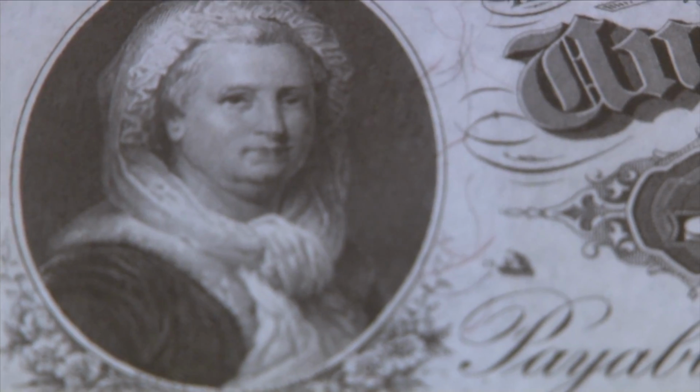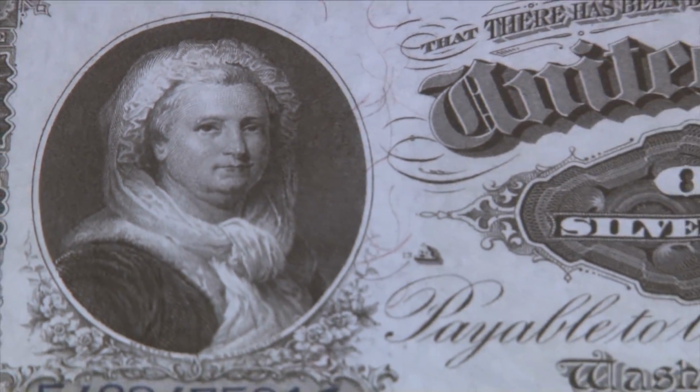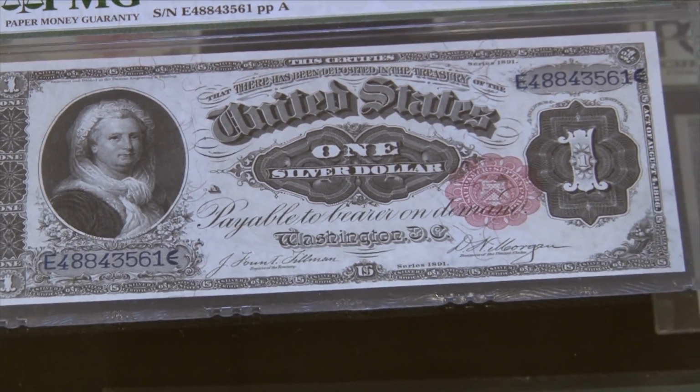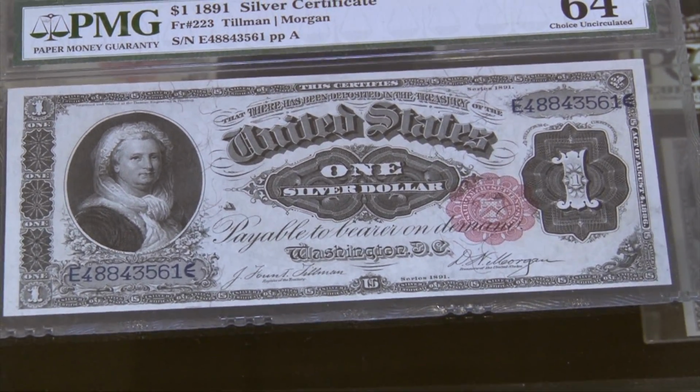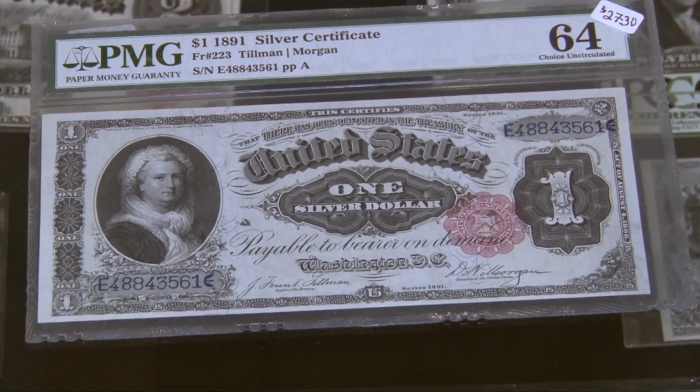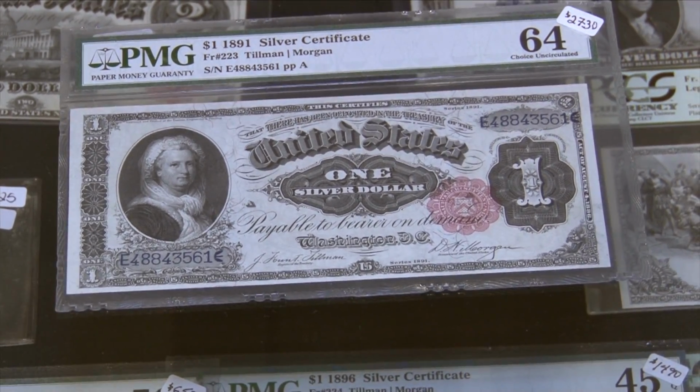Susan, do you have a really cool piece of currency? I do. I have an 1891 silver certificate. It is the first bill that had a female on it. It's especially important now because there's been a lot of press about the first female going on a bill. Unfortunately, that's incorrect because of this, which is why I find this bill so interesting. That and the artwork is absolutely amazing on it.